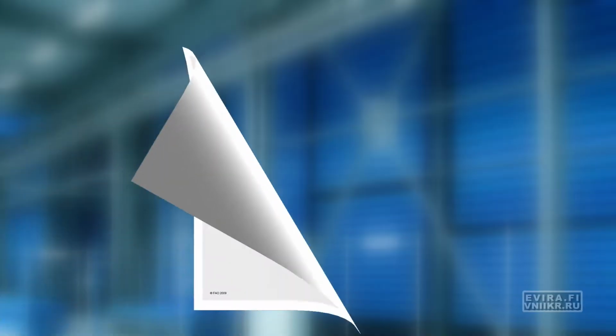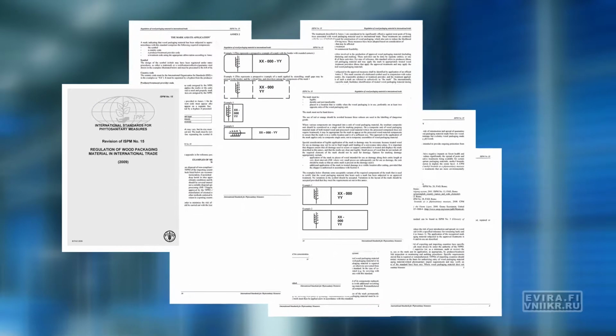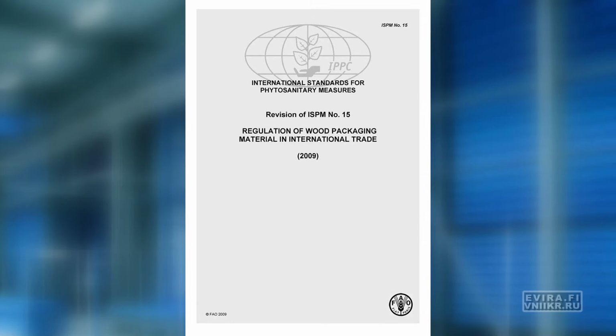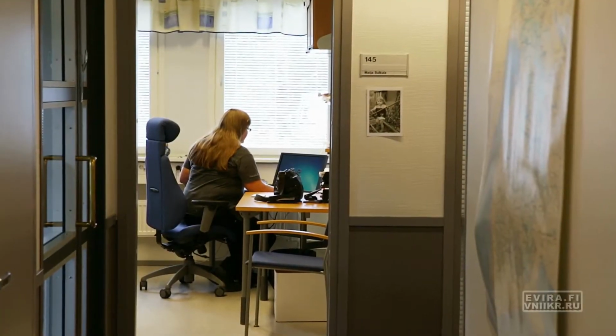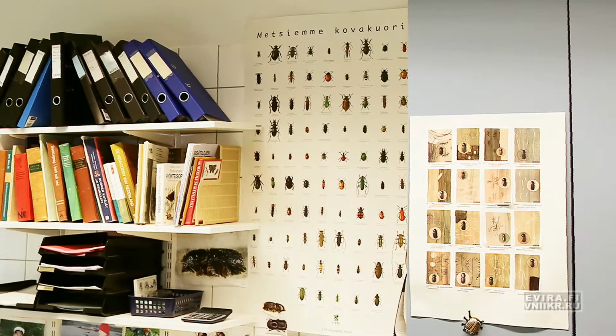In 2002, the International Standard on Phytosanitary Measures No. 15, Guidelines for Regulating Wood Packaging Material in International Trade, was adopted. The standard is implemented by most countries. However, live quarantine pests are still regularly intercepted in wood packaging materials.